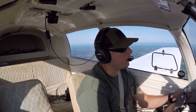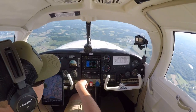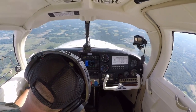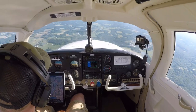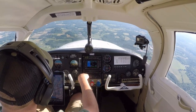I've got the airport in sight. Is there anyone in the pattern at Orange County? I got a Diamond departing the pattern to the west, Orange County. Okay, you have a Mooney coming in from the northeast. I'm descending through 3,000 for 22, Orange County. Orange County traffic, helicopters crossing midfield to the fuel farm from 26. Final 6.